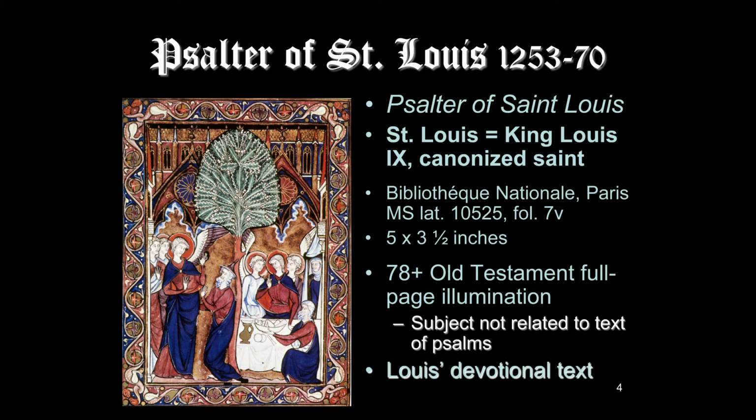But they all have numbers. And as you can see, this is quite a high number, about 10,525. And then each page is given a folio number. They're not numbered, you know, 1, 2, 3, 4, 5, 6. They're numbered by the page recto and verso. In other words, front side of the page, back side of the page.